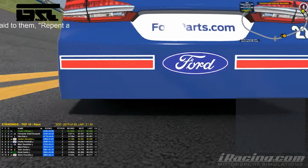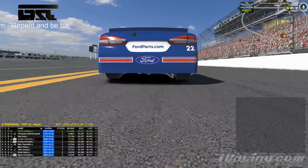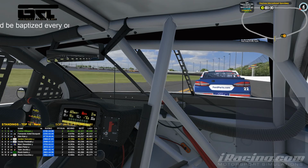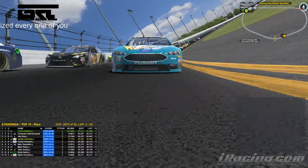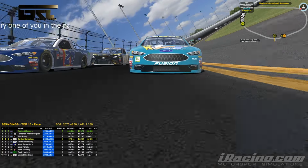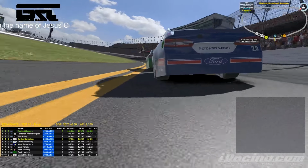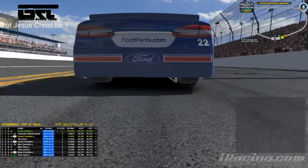That is a close-up view of a Ford right there for you. The 22 is driven by Fernando Antoli. Riding along on the inside here. You can hear me lifting. It's because it's too early to be pushing too hard, pushing hard enough to make that outside lane not work. But again, trying to save my equipment and not wreck the person in front of me.